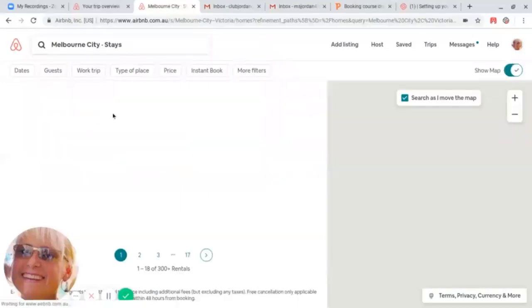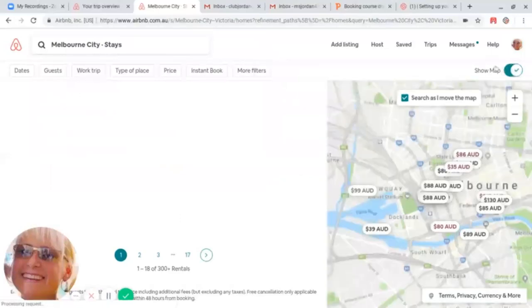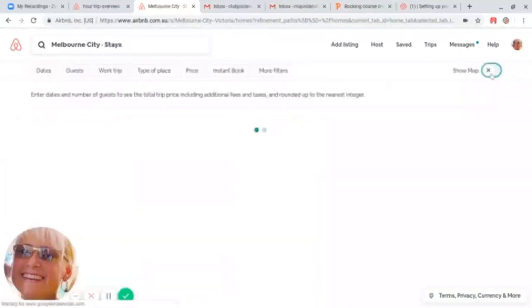Now, first up, I like to show maps, okay? You can either click on the map or off the map. Is it going to click off? Is my Wi-Fi going to be playing nice with me? Maybe I'm just never going to be anywhere where there's good Wi-Fi. Or maybe I should just use my 4G. But there we go, we've got the map off.